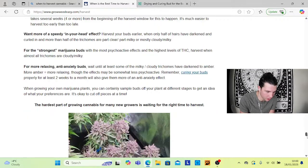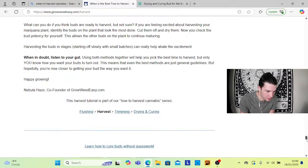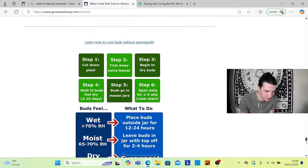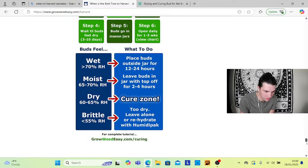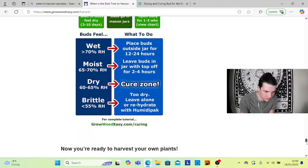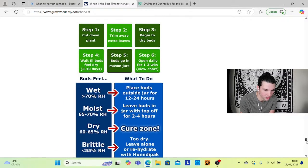And then they go more, reiterating, try not to harvest early. And then, okay, they do a little bit of curing.